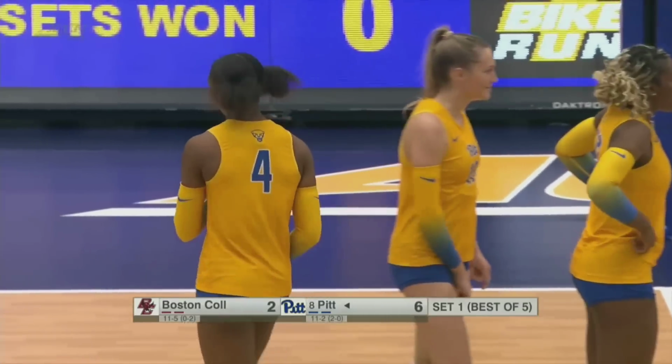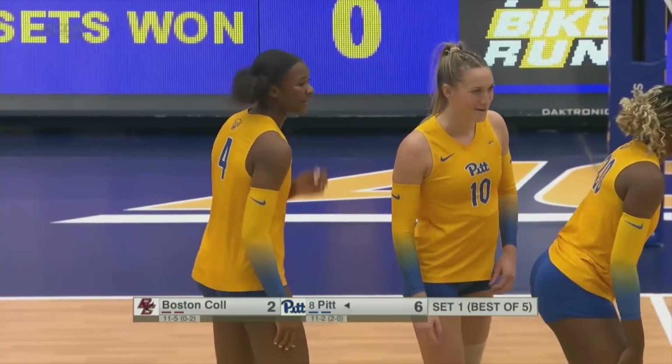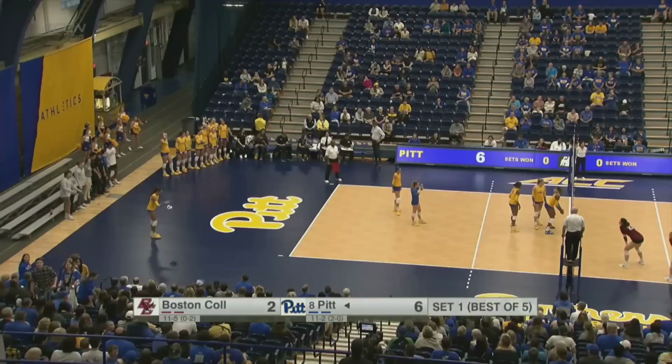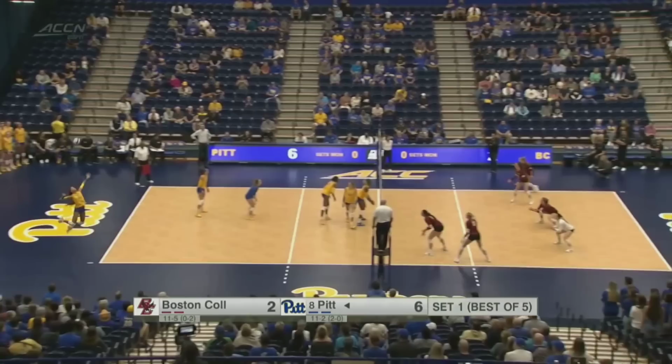Not when she's able to get through the block, and then it's just one-on-one with that powerful swing from the freshman against that defense. Very hard to try to get that ball up whenever it's not touched at all at the net. Averaging over 5 kills in ACC play, hitting .305.